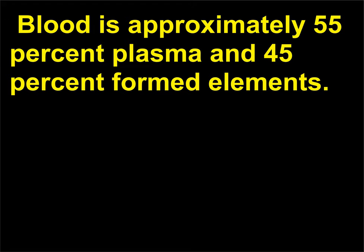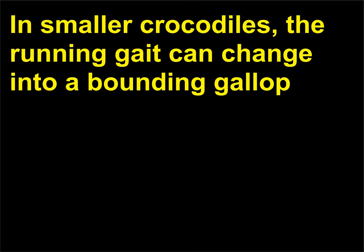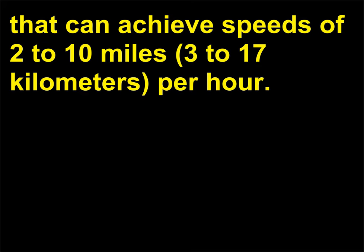How fast can a crocodile run on land? In smaller crocodiles, the running gait can change into a bounding gallop that can achieve speeds of 2 to 10 miles, 3 to 17 kilometers, per hour.